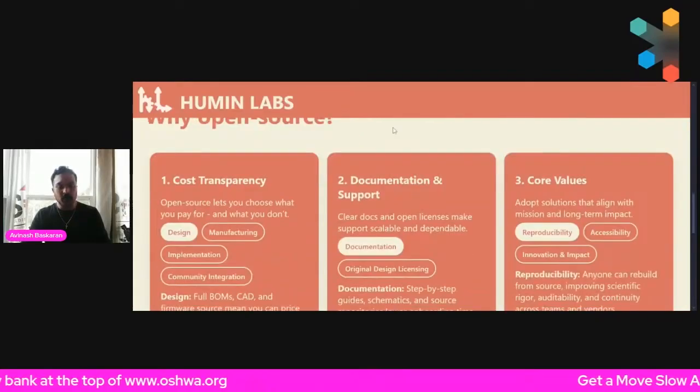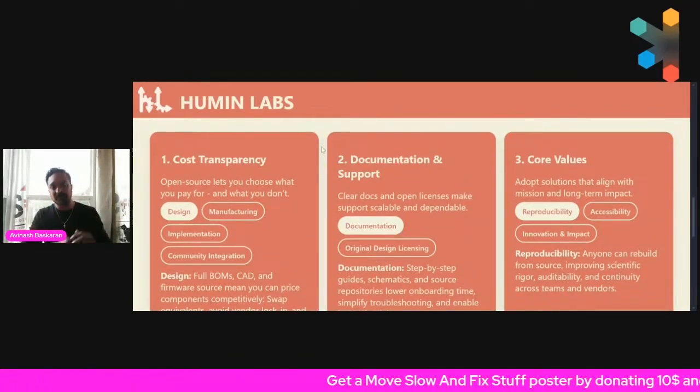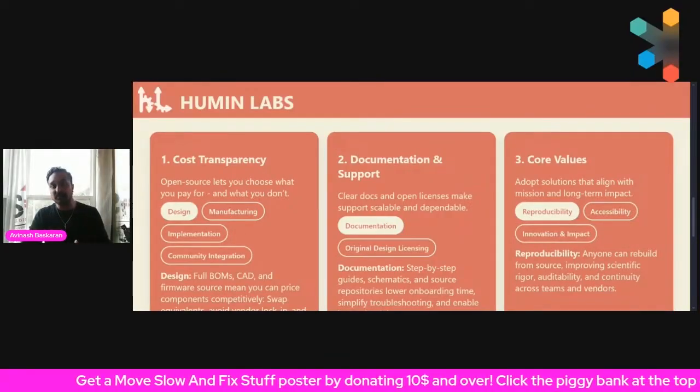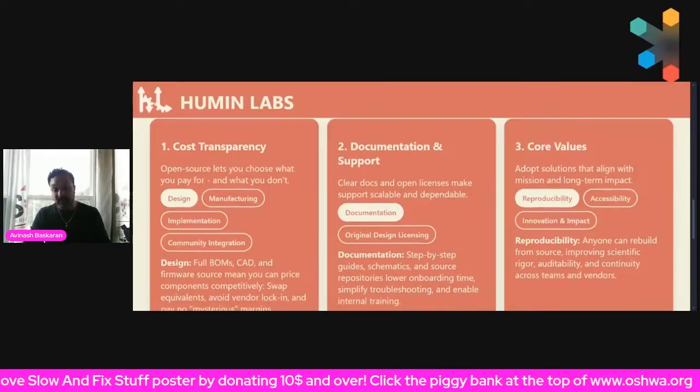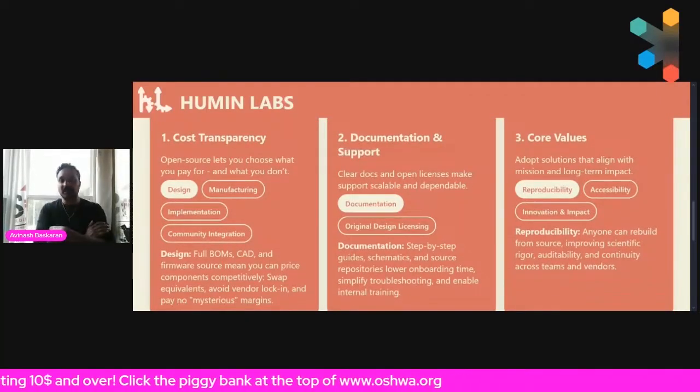I'm preaching to the choir on why open source, but some of the ideas of why a quote unquote business might engage with open source, in terms of how do you compete as an open source business? There are many reasons. Some of them that I find particularly interesting are the principle of cost transparency.